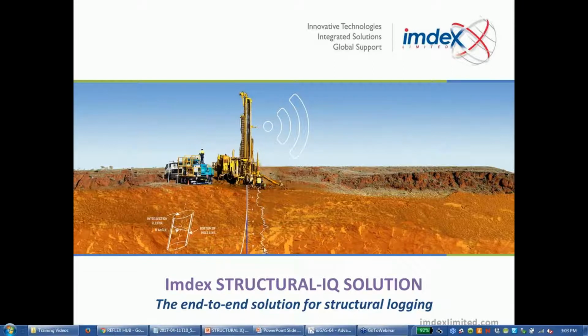For example, gamma for reading petrophysical properties down a drill hole operated by a driller. And of course, a big part of what we've been doing over the last few years is IoT enabling all of our tools. So really, when I talk about the Structural IQ solution today, what we want to show is how all sorts of components of the things that we do within IMDEX can be married together to answer some of the big industry problems.